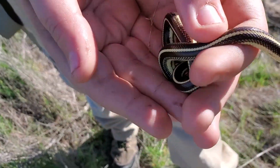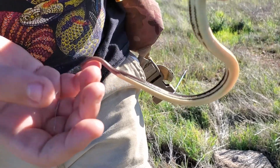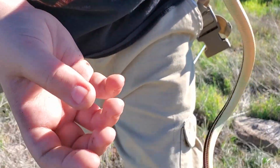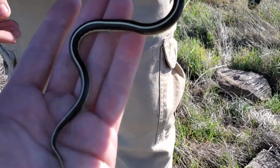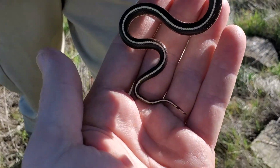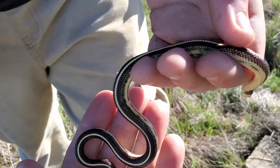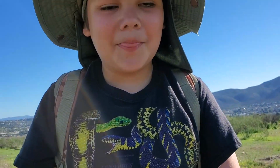A really nice striper, a little baby striped king. Striped California king. Only a tiny bit broken up all the way at the tail. Yeah, it's facing the wrong direction for us to see it here. Oh, there we go. Look at that tiny little dash at the end. Almost a perfect striper. Way to go, buddy.